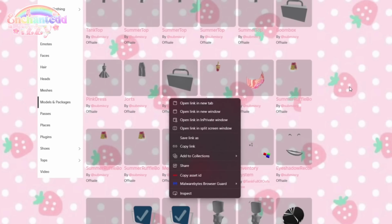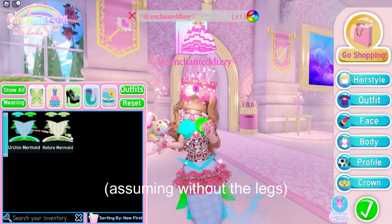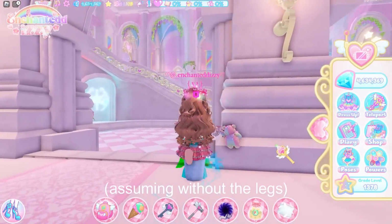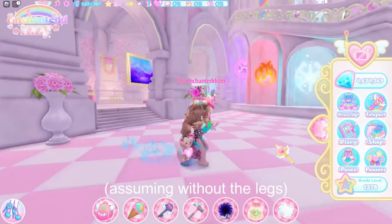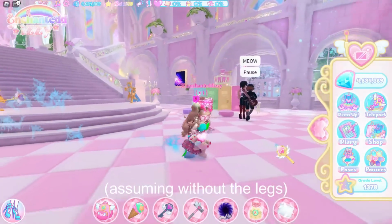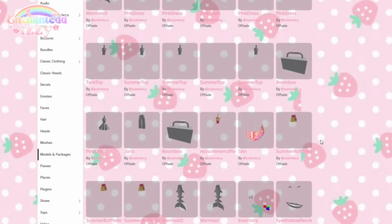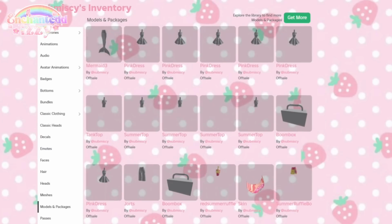They probably still have a lot of stuff to do with it and how it functions and stuff like that. I did get a lot of comments asking how it's probably going to work, and I'm gonna assume it's gonna work very similar to Royal High's mermaid tail, where you just kind of walk with the mermaid tail. I will insert a clip of what that looks like in case anyone is curious and you don't play Royal High, but I'm gonna assume it looks like that.